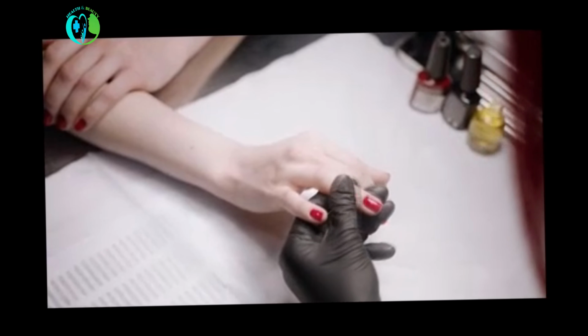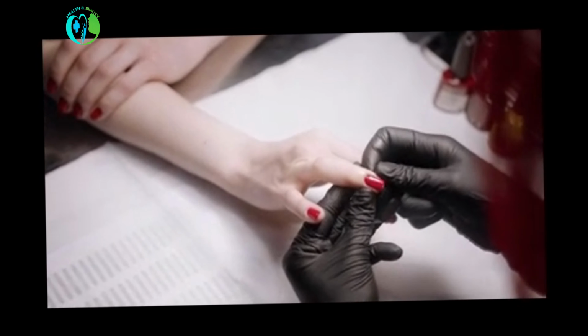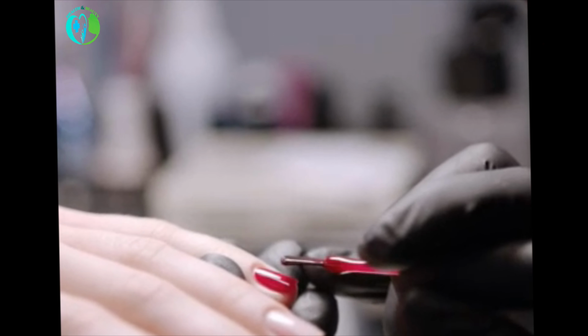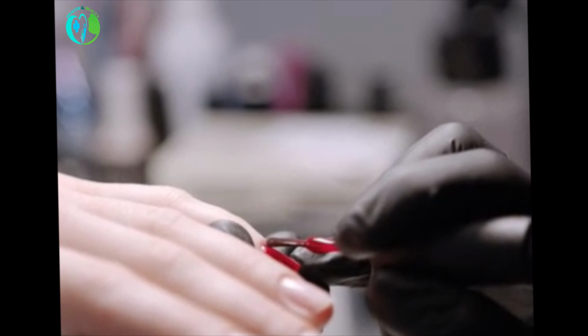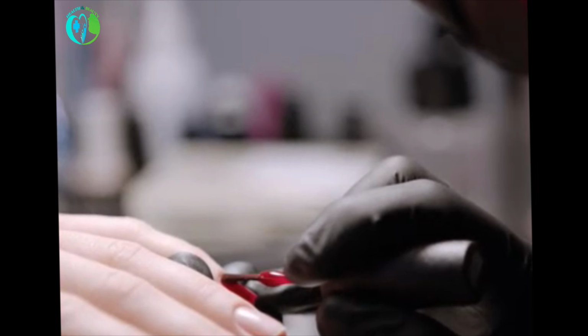Don't pull off hangnails. You might rip live tissue alongside the hangnail. Instead, carefully clip off hangnails. Don't use harsh nail care products. Limit your use of nail polish remover. When using nail enamel remover, choose an acetone-free formula.